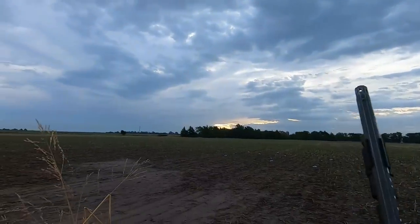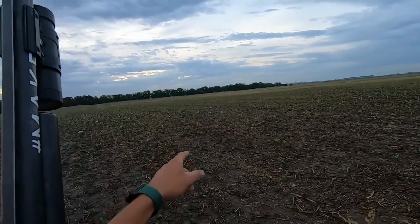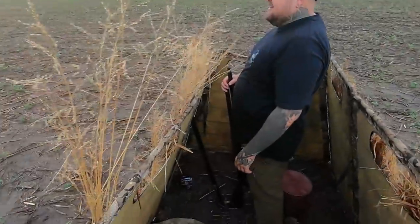Look at all the feathers though. We hit one. Yeah, no, one had to fall with that many feathers. Uh-huh. Oh, he's going down. Goes. The white winger. Boom! We got a crasher. All right, one in the bank.